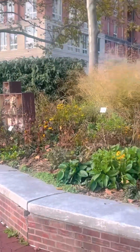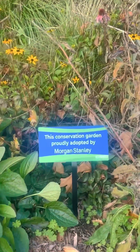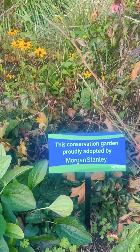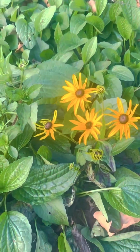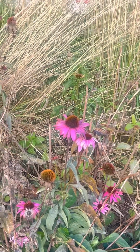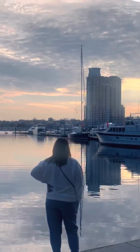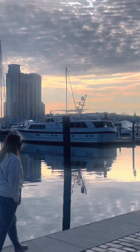Okay, so this is a conservation garden. Conservation, it's not a conversation garden. That would be talking flowers. This is conservation. It's to help reduce the runoff. And this is the Maryland state flower known as the black-eyed Susan. That's some sort of cornflower, echinacea. I don't know. Lisa would know flowers better than me.